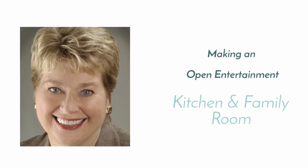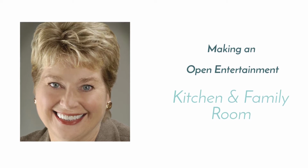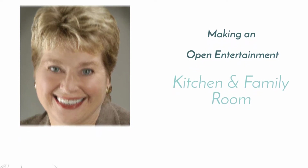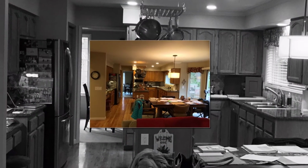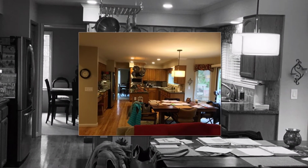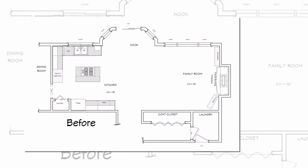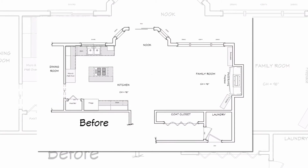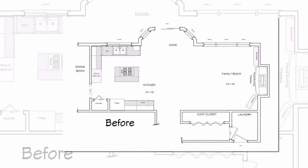Hello there, I'm designer Gail Monica Dent, offering you a view into the making of an open entertainment kitchen and family room. Let's begin with designing a new kitchen. This 1988 Seattle area home was dark, cramped, and dated. Like many of us, this family spends a lot of time in the back half of their home, and they wanted more space for entertaining.